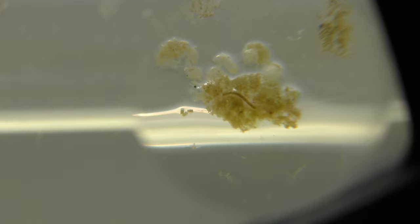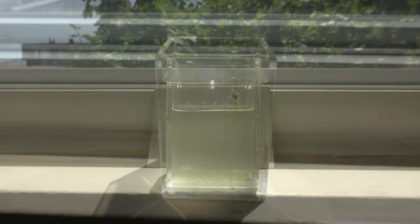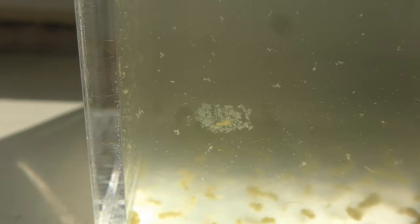I add a pinch of homemade fish food flakes to boost algae growth. Also I add water and duckweed. June 7th. Notice some growth on the wall. Probably it is some bacteria. Do you know what it is?